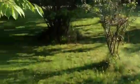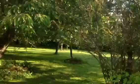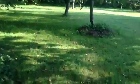Dari again. And cherry trees, which had lots of cherries, but then it rained. And things started to split skins, and then the birds swept in and grabbed them all. So we didn't really get a whole lot of cherries.